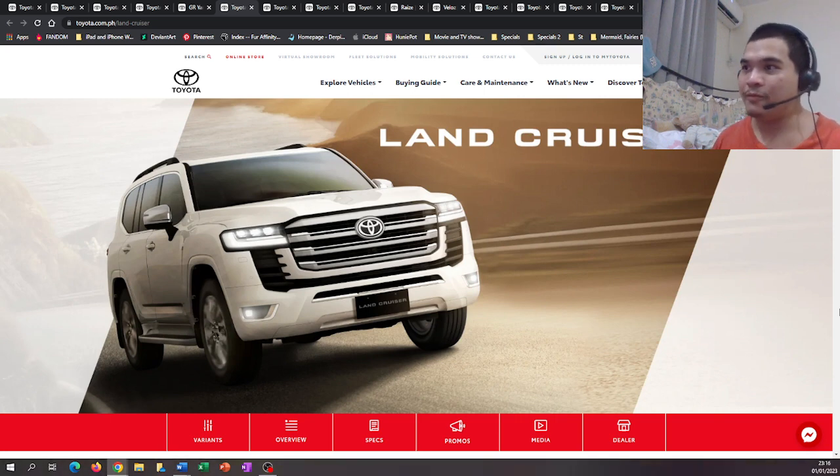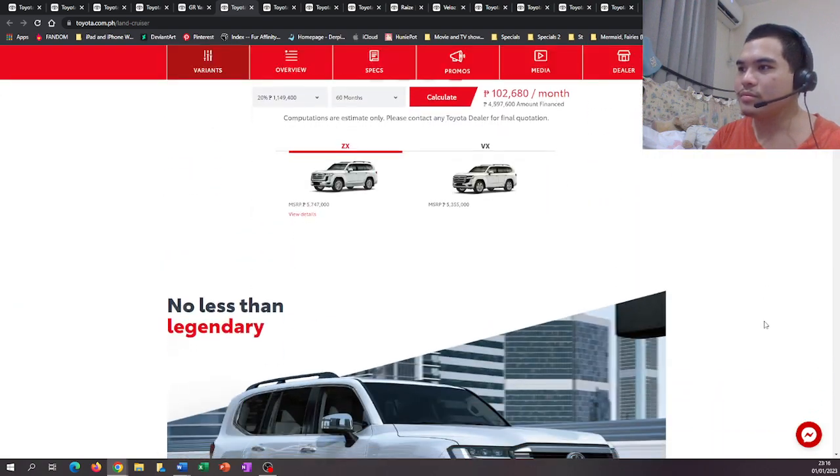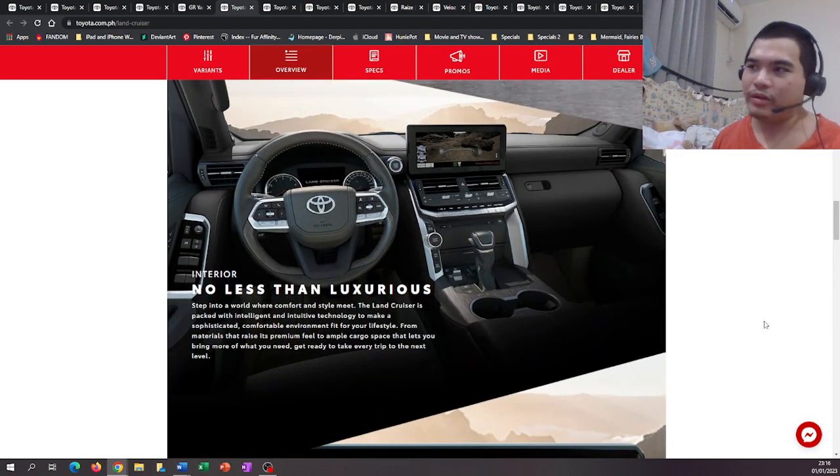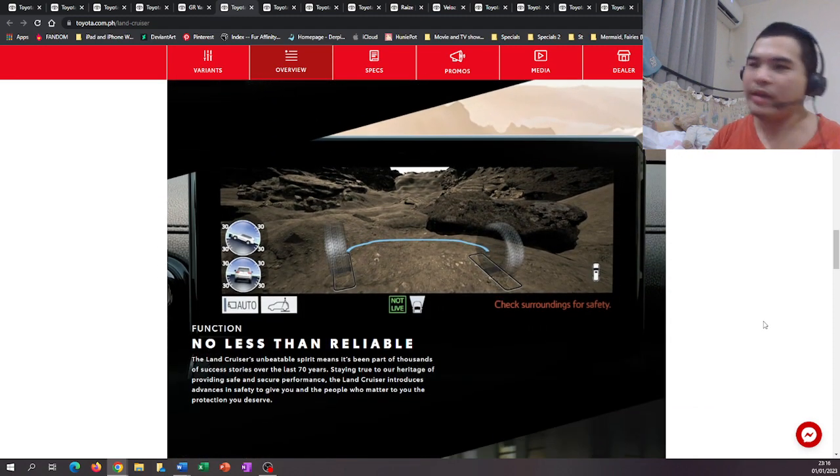I mean, sure, it's pretty expensive to get, but the Land Cruiser is really one of the coolest vehicles you can get. It's a bit smaller than the Toyota Sequoia, but this is really big enough for countries like the Philippines. This is enough to be a full size SUV. Yeah, interior is pretty luxurious. You get a big screen, multi-terrain select, multi-terrain monitor, etc.